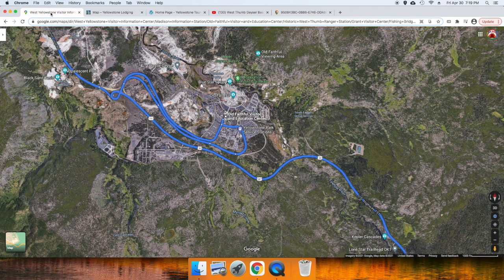And if you're standing at that great new building at the Old Faithful Visitor and Education Center facing Old Faithful with your back to the building, just behind you, if you turn around now, up in the glass, you'll see where the webcam is located.